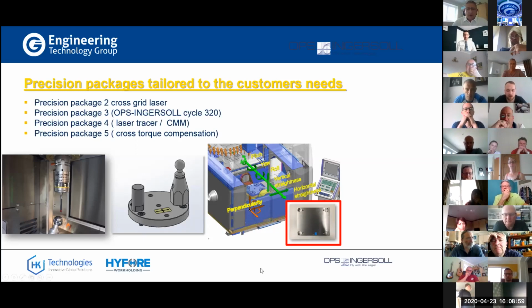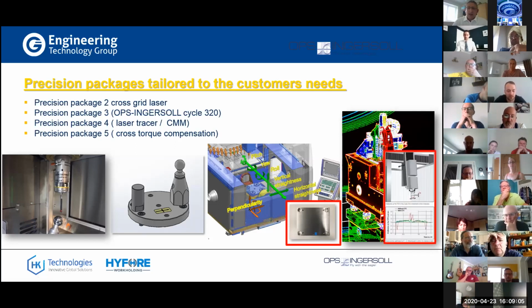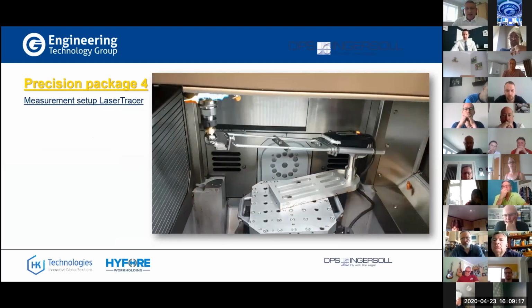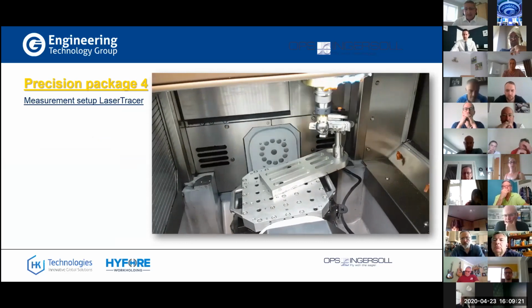Taking it one step further, we can do a cross-torque compensation and heat thermal stabilization. This takes out any residual heat left in the machine tool and any stress movement in high dynamic. Here you can see the laser trace application in one position on the 4th, 5th axis.